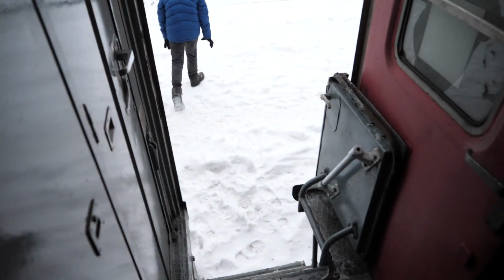So we've gone ahead overnight 2 time zones. So we are 2 hours ahead of Moscow now.